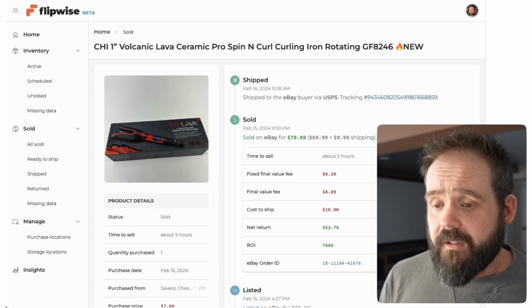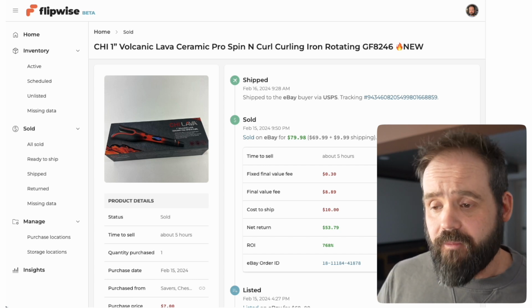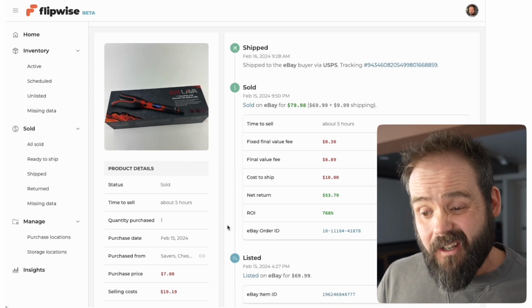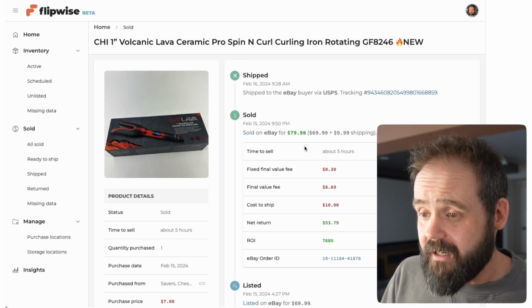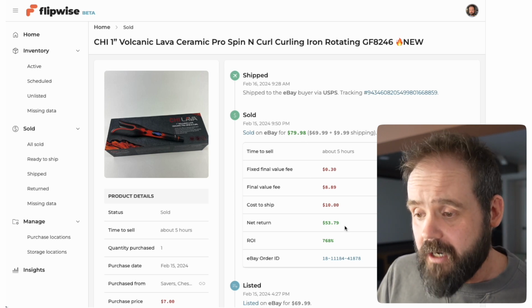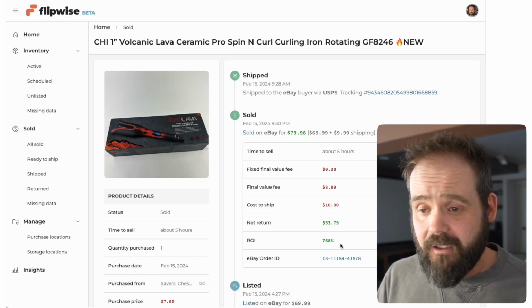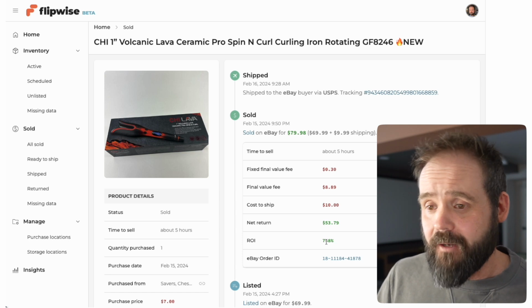Coming in at number 2 is this Qi branded ceramic curling iron. And so Qi is an excellent brand to look out for. I didn't find this one. My wife found this one. She paid $7 for it at a Savers, and it sold same day, around 5 hours, for $79.98 for the second best flip of the week. Our net return on it was $53.79. That ROI is 768%. This thing was brand new in the box. Really, really good find. You don't find things like this at thrift stores all that often. Super quick sale, super high sale, second best flip of the week.